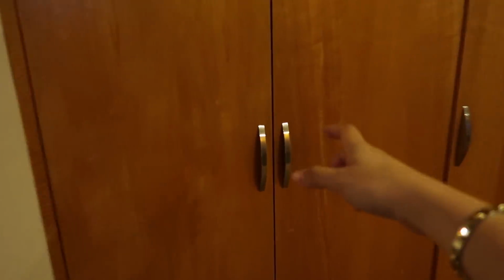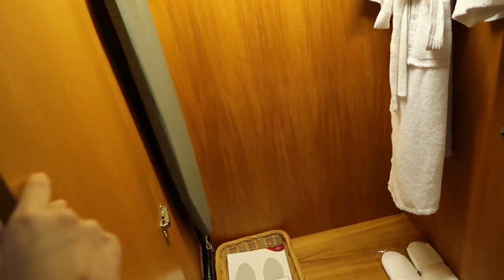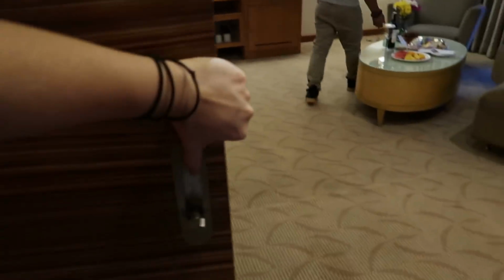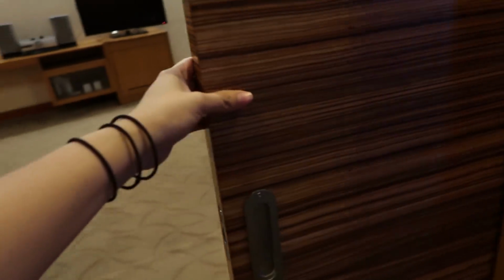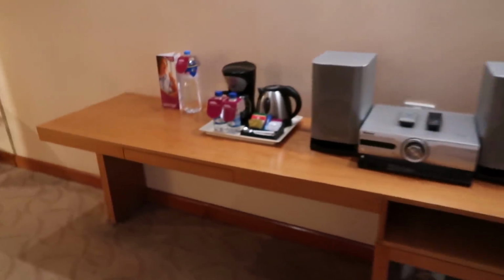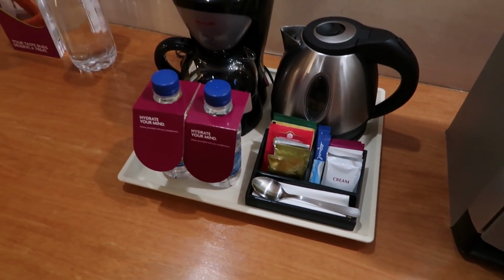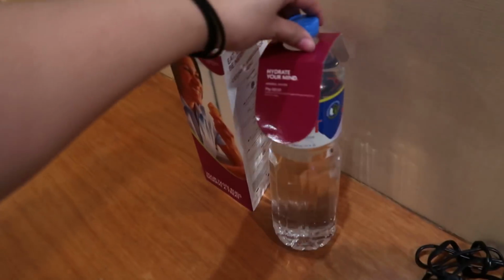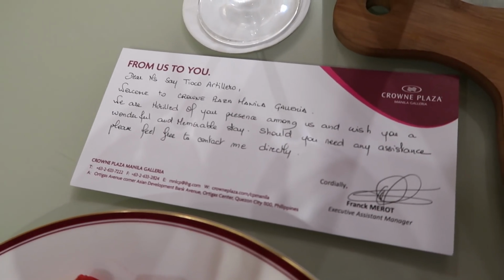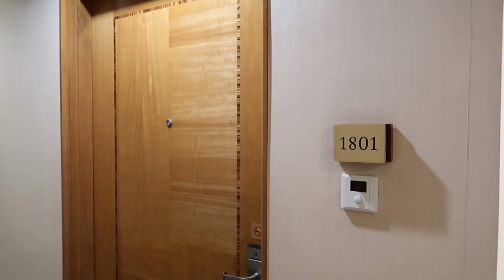May TV. Tapos may malaking area dito. So dito pwede malagay mga stuff. It's perfect. Tapos here, and then pwede mong sarado yan. Let's close it. There you go. Tapos pag lalabas ka na, we have some fruit and cheese and wine. Tapos syempre we have the coffee station. Coffee and tea. Water. May note pa sila, oh. So sweet. Crowne Plaza, Manila, Galleria. Ayan. Love it. This is our room for tonight, guys.